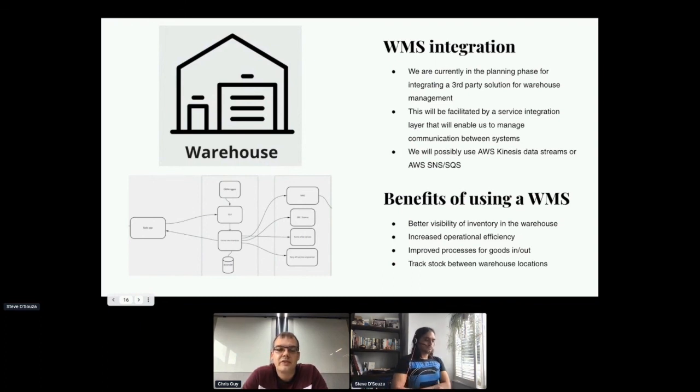So we're looking to integrate with a third-party solution, and apologies for the really boring-looking diagrams. We're going to build a service integration layer to help us communicate with the warehouse management system and potentially other systems that we need to talk to and integrate. Our infrastructure is hosted on AWS, so we're looking into some AWS options for communication. We use SNS SQS for our labeling service, and we're looking into Kinesis data streams as a potential option to get data out of our monolith app into third-party systems.